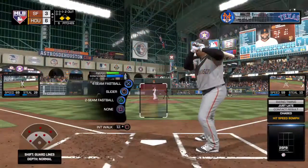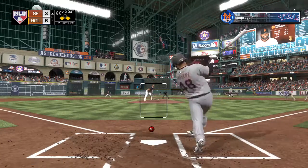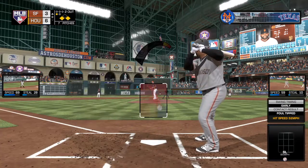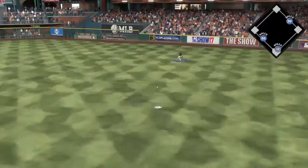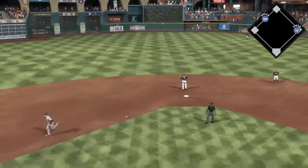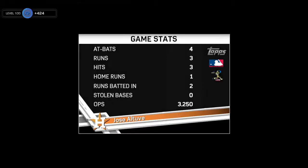Here's the Panda now, Pablo Sandoval. 0 for 2 with a sacrifice thus far. And the first pitch is a slider here, but that's chopped foul at the plate. He pulls this one into right. In there, base hit, and that ought to get the run in from third. The tag, and he'll be called out. And that is going to do it for this ball game.